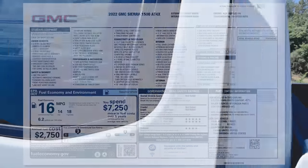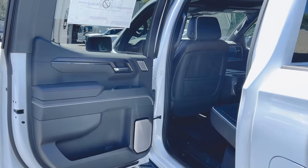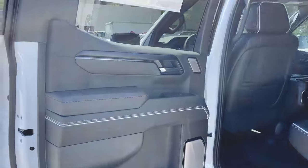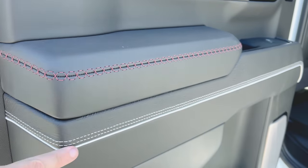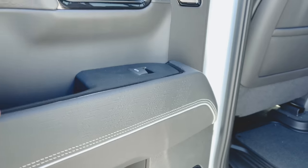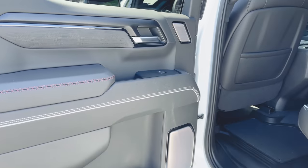All right, let's dive inside. Now, this is where this thing really shines. Exterior-wise, not too much different from the AT4, if I'm being honest. Other than wheels, tires, it pretty much looks the same. However, inside, this thing is beautiful. First, let's just look at this stitching. So we've got this red cross stitch, black leather, white stitching, white piping, and I don't know if it's gonna show up in the video, but this is like a textured leather. It looks really, really good. Then you've got that wood grain up here, aluminum handles. I mean, the interior, they killed this thing.